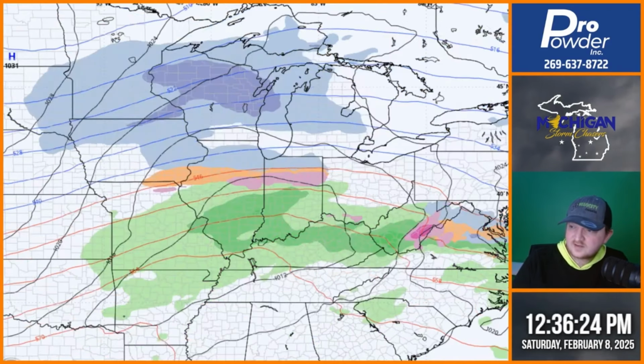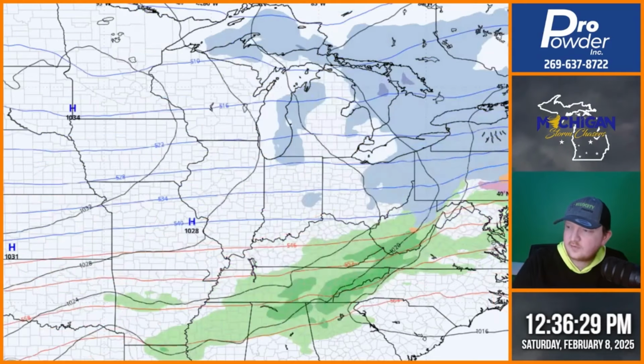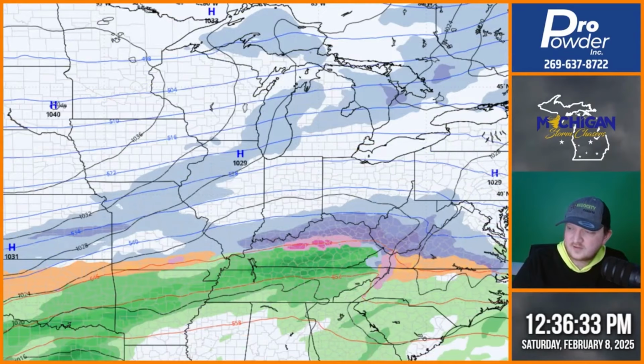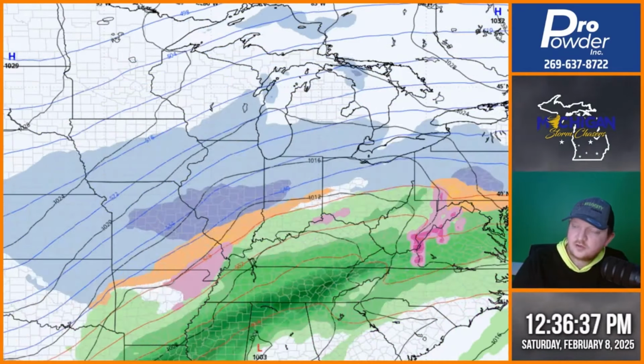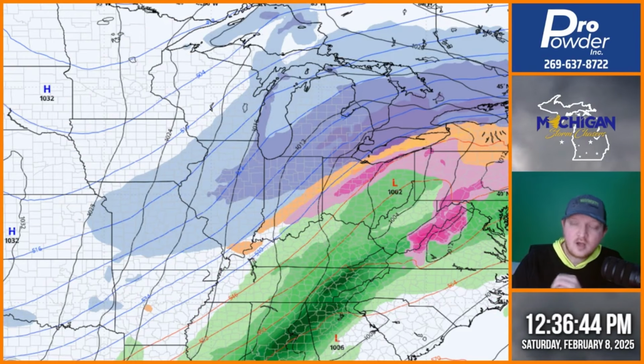Backing this up for today's system. Here's today's system for snow, ice, and perhaps some rain further south. We dry out. Some snow showers remain for the UP. Perhaps a system with light snow for Tuesday. And then there's that big system for Wednesday and Thursday here, tracking its way up into Michigan, a very similar track to both GFS and European models. So all 3 major models here are agreeing that a system will likely move through midweek.